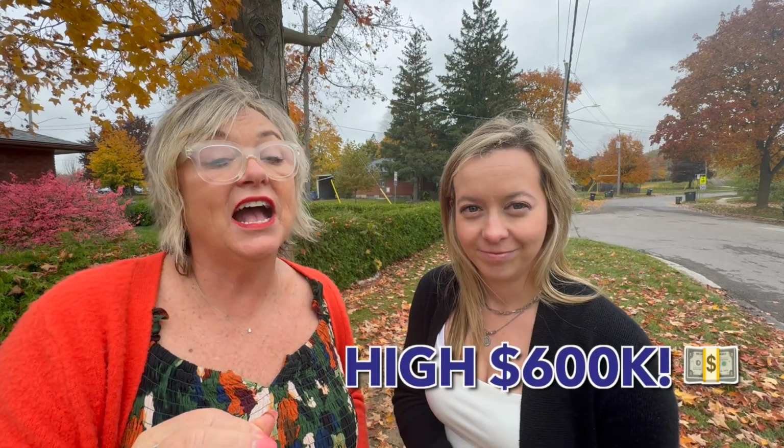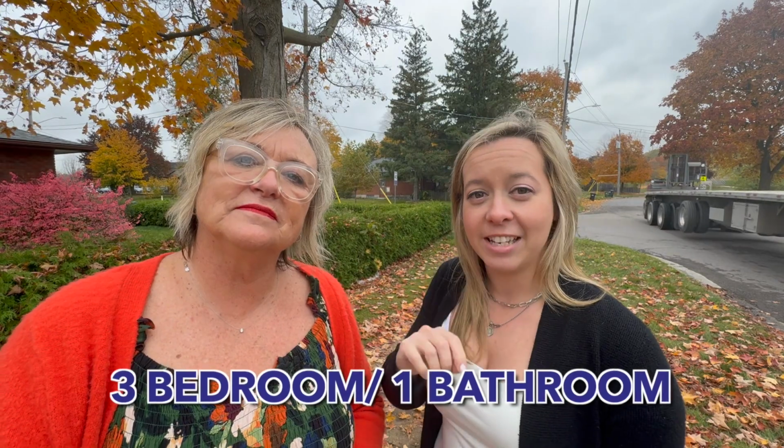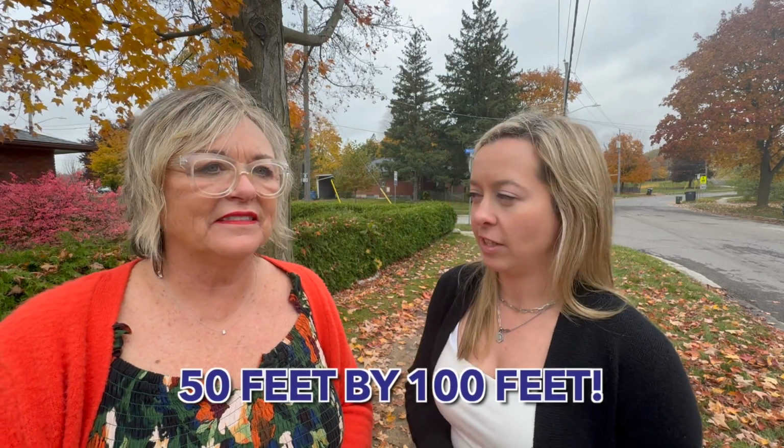This is your entry level into St. George's Park. There was a bungalow that sold in this neighborhood in the high 600s. I know, hard to imagine, but it's true. It did need a lot of work, though. It needed a renovation, probably from top to bottom. The basement was not finished. It was a 3-bedroom, 1-bathroom home. But it has a fabulously large lot. 50 feet by 100 feet is massive in this city.